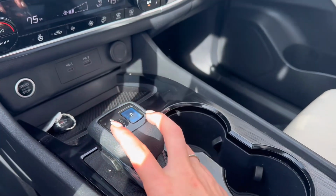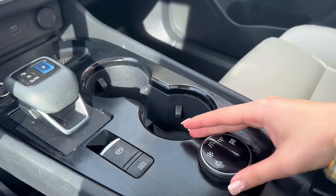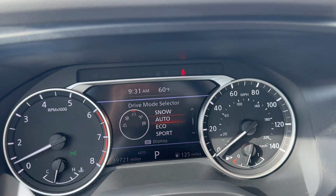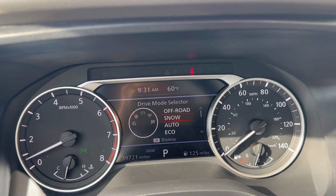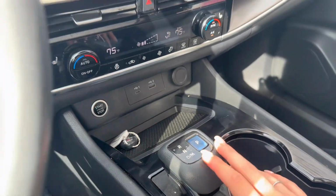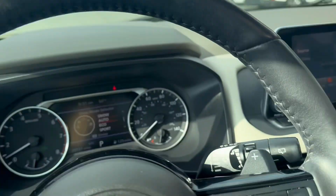You have your gear shift, which uses a button on the side. You have your cup holders, your parking brake, auto hold, as well as your drive modes. Let's go ahead and take a look. You have your sport, eco, auto, snow, and of course off-road. With sport mode, you can go ahead and use your paddle shifters here for that auto manual mode. Nice and simple. Let's go ahead and put that back to auto since we're at regular terrain.